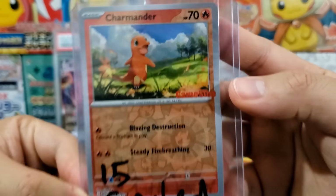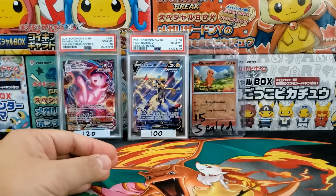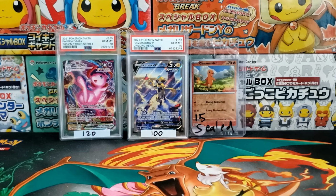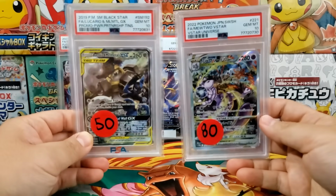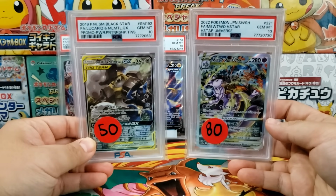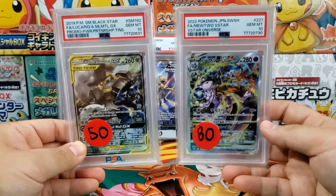It's got the GameStop stamp for it, but I just did this little deal because it was an easy bundle for me to pick up two cards, and I really enjoy bundling, as you're going to see with the next purchase, which is 2 cards. We got ourselves the Lucario and Melmetal Tag Team GX, as well as the Japanese Mewtwo V-Star.